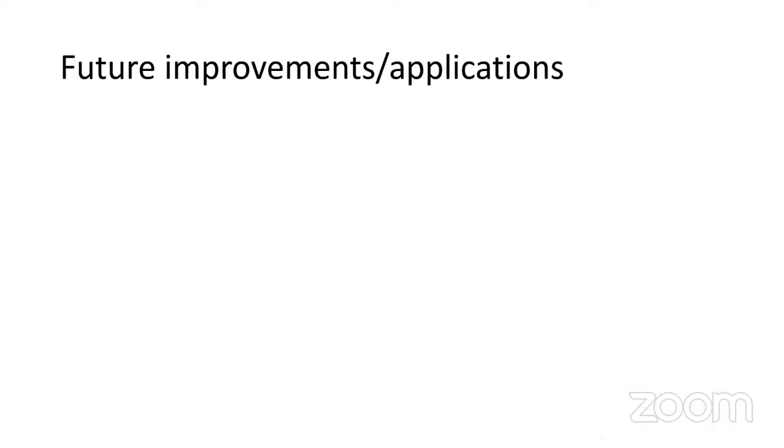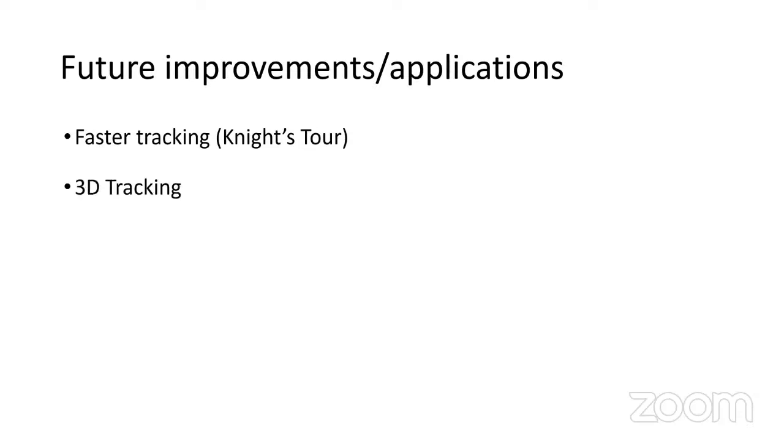And so in the future, we have some improvements planned. The first is to do faster tracking using a night steward. And we also want to extend our tracking to 3D to eliminate some of that axial fluctuation, and also to have more applications that we can go for. We are thinking about using a technique called interferometric scattering, or iSCAT, which is a scattering-based technique, which we think will maybe work better than fluorescence for the tracking, at least.